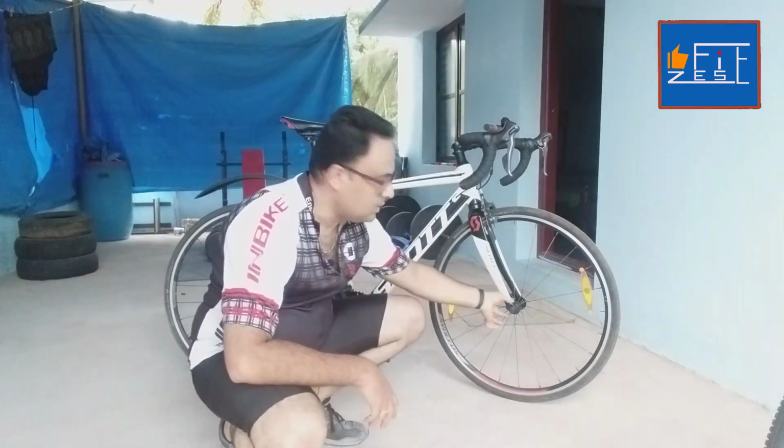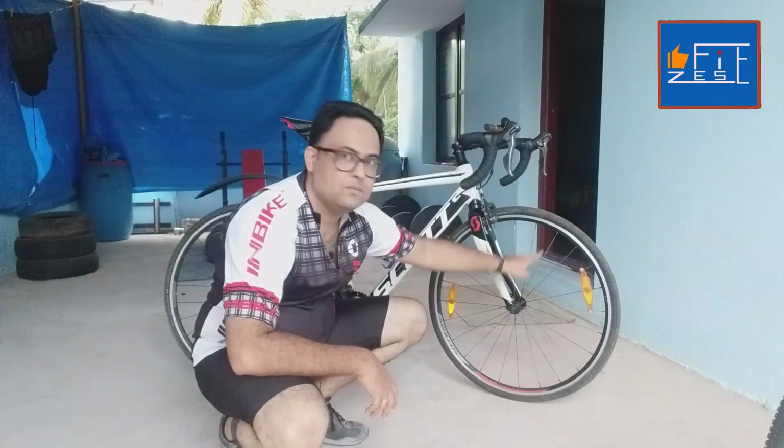The wheel, which consists of the tire, which is the rubber part, the rim, which is the metal part, and then the hub, through which the axle goes here, and then the spokes.